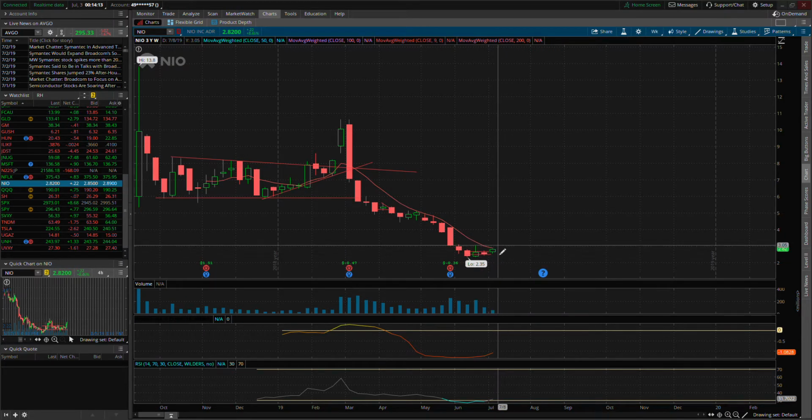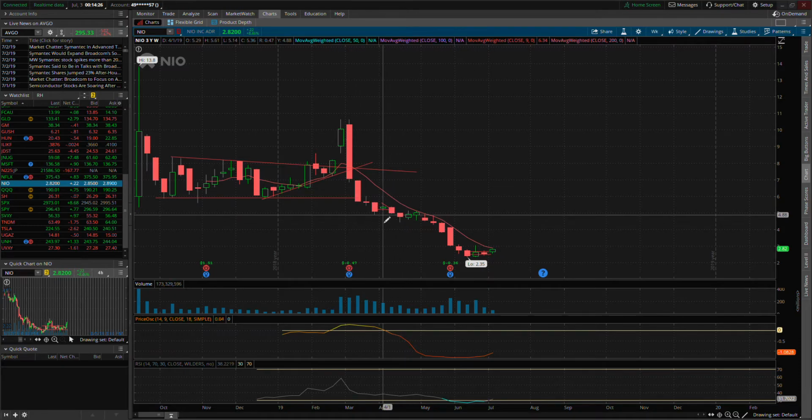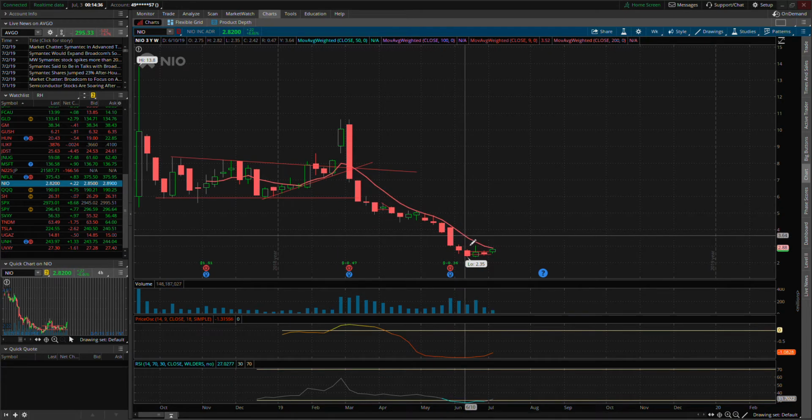You can see that we are nearing this 9-day moving average, okay? And we haven't traded above that moving average in a very long time here. You can see it hasn't even been this year. It has been this year, but it hasn't been since March that we've traded above this moving average.